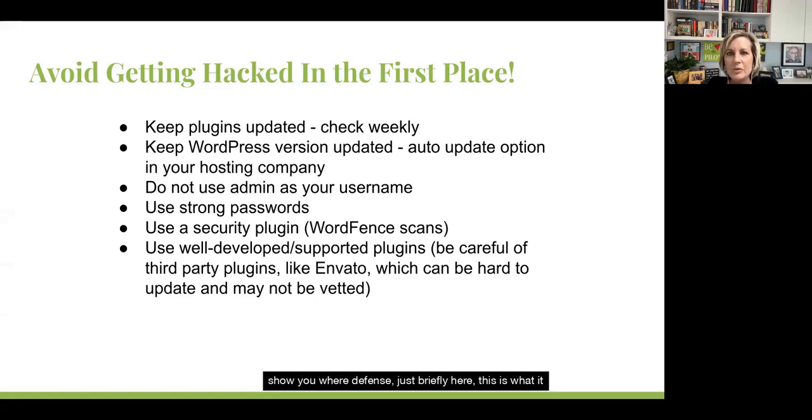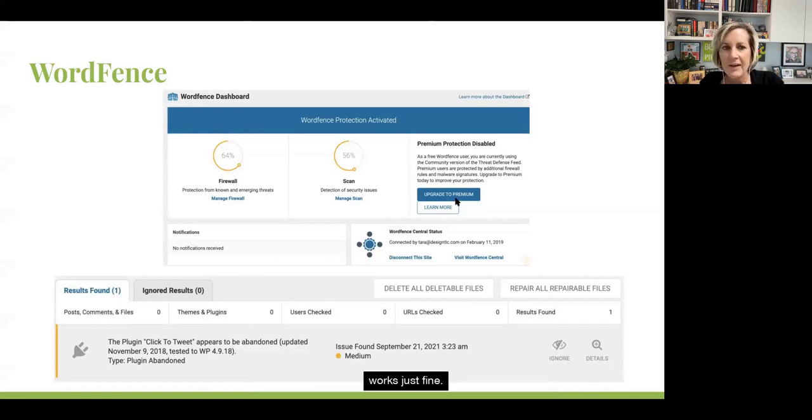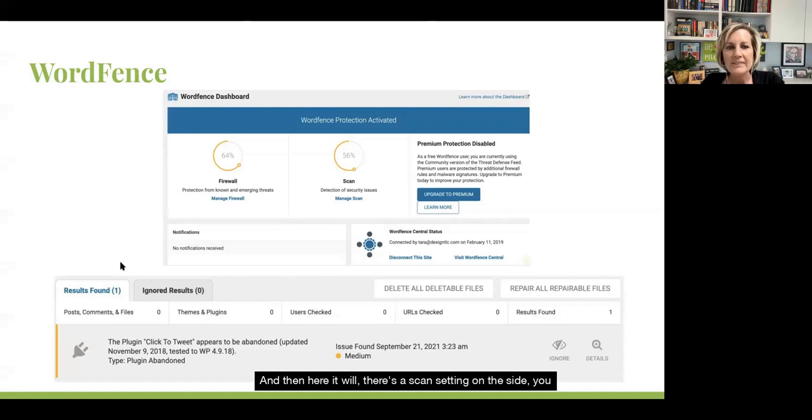Okay, I'm going to show you WordFence just briefly here. This is what it looks like on the back end of your site, and it will show you your firewall settings. You can purchase a premium version, which will allow you to do more. We find the free version works just fine. And then here there's a scan setting on the side. You can do scans, and you can check boxes that will have it scan your plugin files and your theme files. And it will tell you if there is any malware. And again, it will allow you to repair and delete files most of the time.